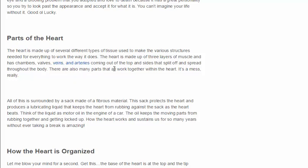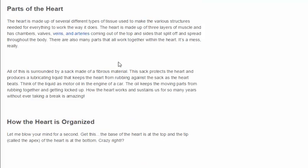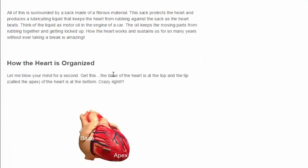Parts of the heart. In this little section, I just go over that there are veins and arteries. There are ventricles. You have valves within the heart. There are other smaller structures that we won't quite get into in this. This is a basic guide. So if you don't know very much about the heart, this is a good place to start. But if you know a little bit more than the average Joe, this guide may not be quite for you. But you can follow along, and it'll be about 15 minutes or less.